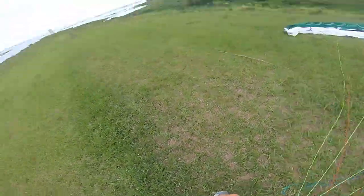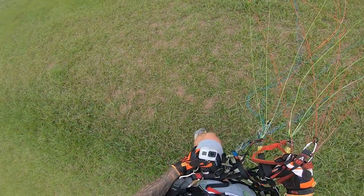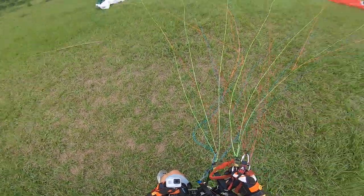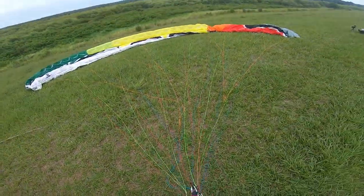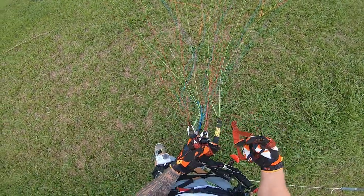Okay, so audio check, and I'm clipped in. I'm ready to go. And even though I've launched hundreds of times, today I'm nervous. I don't know why. It's kind of creepy. I can feel the line tensioning up, actually. The boat's about to go. So I'm focusing from here on out.